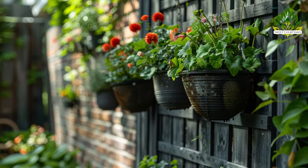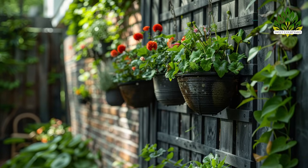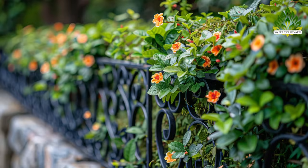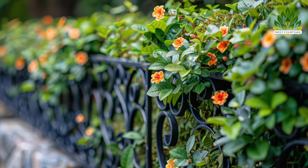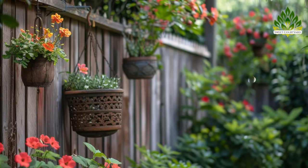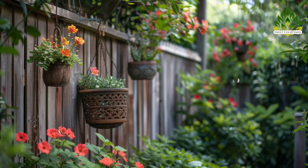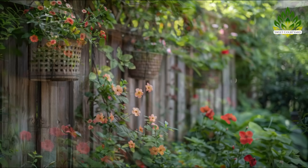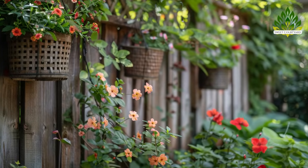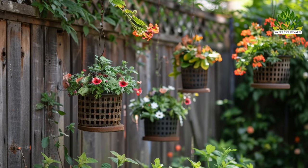Whether it's showcasing unique artwork, vintage signs, or whimsical wind chimes, these decorative accents contribute to the overall charm and ambience of the tiny front yard. Additionally, hanging plants or trailing vines can soften hard surfaces and create a lush, verdant backdrop, adding a sense of tranquility and serenity to the outdoor environment.